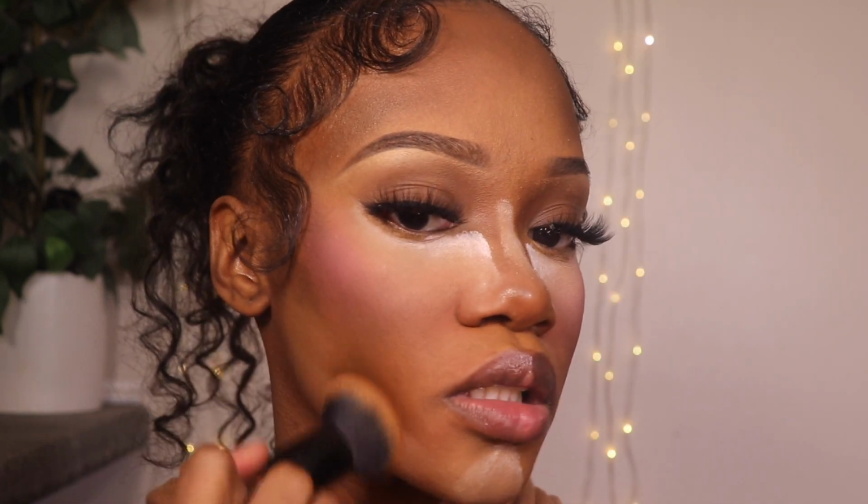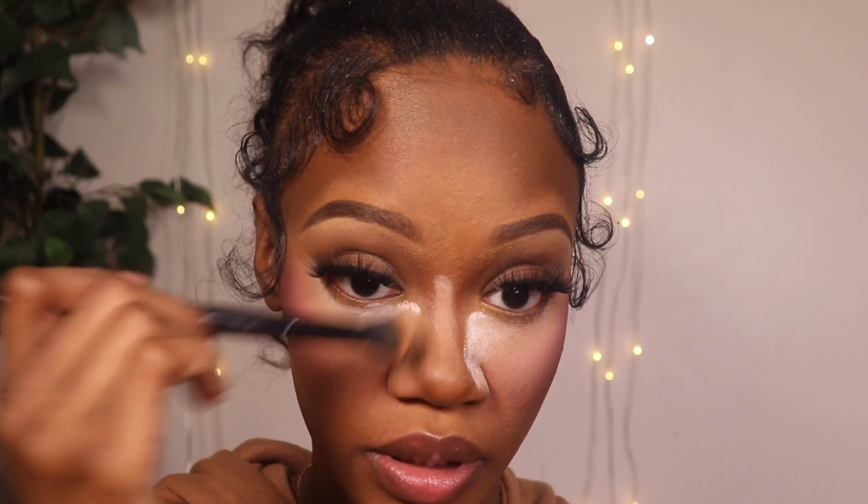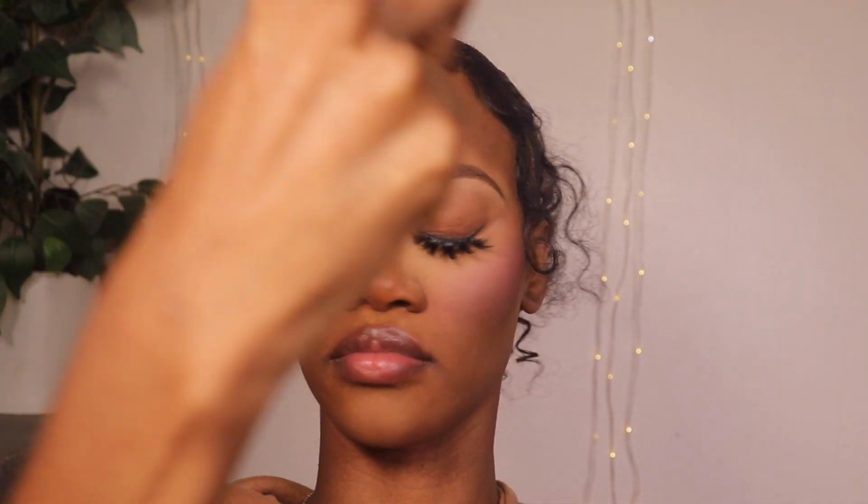And then I'm going to take my blending brush, and I'm just going to blend all this out. And once I get to my face area, I'm going to take the concealer brush that I was using, and I'm just going to pat it in. It looks great. Now my Charlotte Tilbury setting spray, and I'm just going to spray my face a little bit. Okay, now I'm just gonna let this dry. Okay, so this is my face.